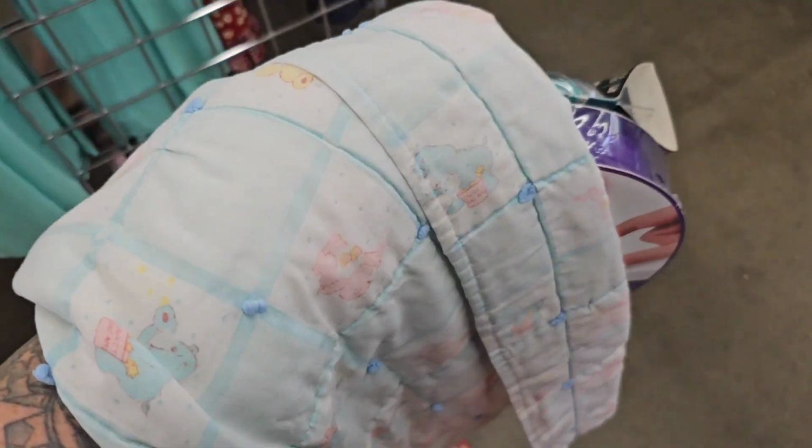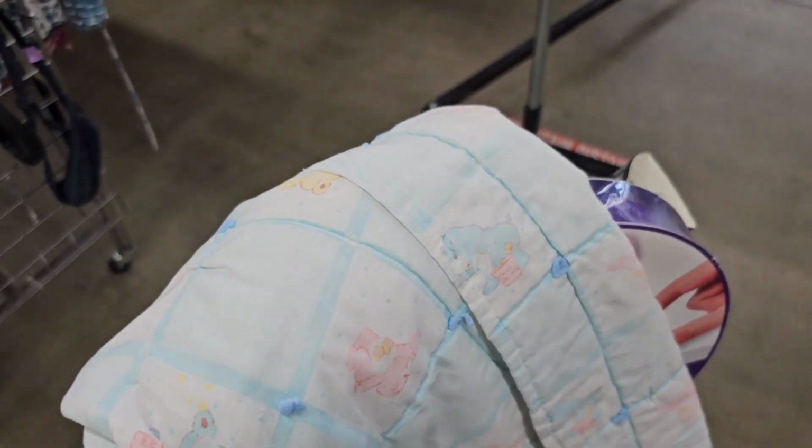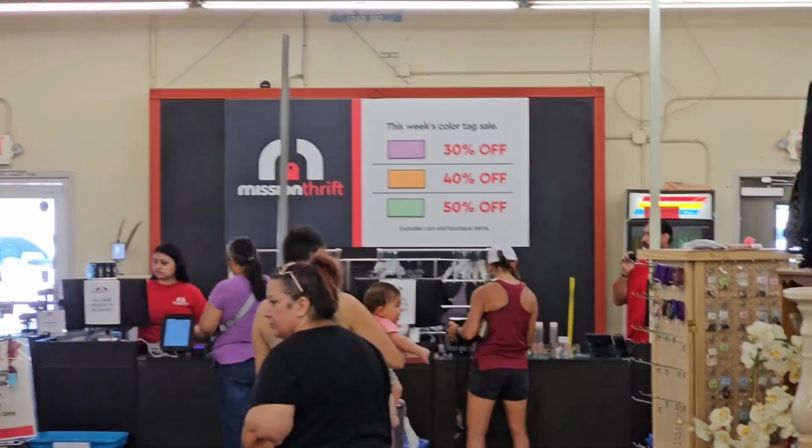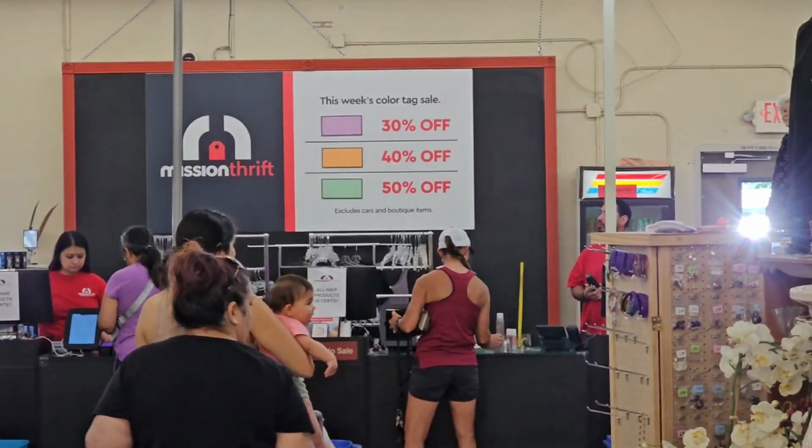Guys, today has been a good day here. Doesn't happen that often, but the items I found happen to be a good price and they are on sale, because they have tags up there where things go on sale. Every week it changes the color.